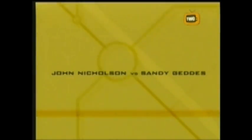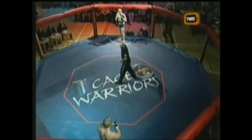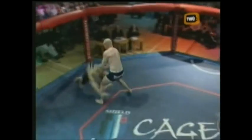Then too. Yeah, Sandy got the guillotine last time. It was just bad luck because John bent his head down too low. He didn't change levels. Here we go. These guys are going to strike. Kick. Well, John looks more solid than Sandy, but Sandy has some great stand-up. Yes. He looks confident. Both guys.